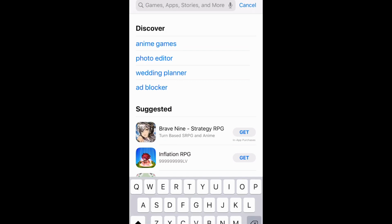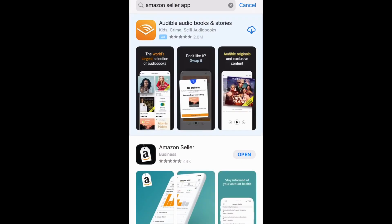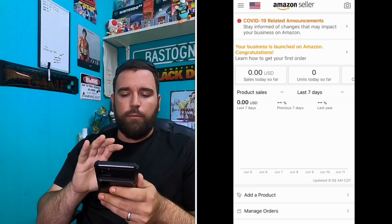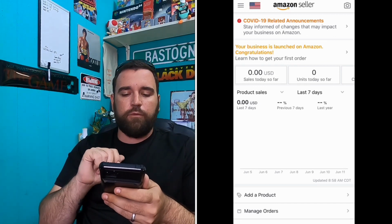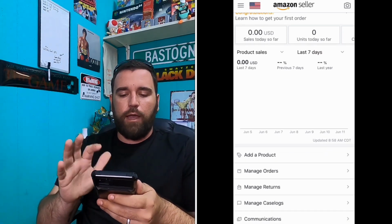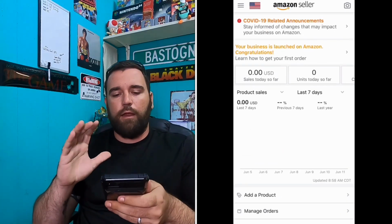Alrighty, guys and gals, so now you want to log in to your app store and type in Amazon seller app, and it'll pull one up, and you see this one right here with the black with the open next to it. Get that one right there. Once you log in on the app, this is going to be the screen you see. Basically, it just says Amazon sellers, got the American flag for our marketplace up the top. It says your business is now launched on Amazon. Congratulations, learn how to get your first order. And it's got a little bar graph, sales so far, and some different little buttons you can click on down at the bottom. So our Amazon account is now made.